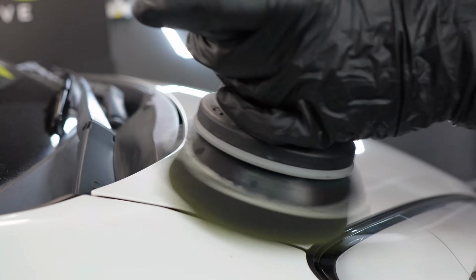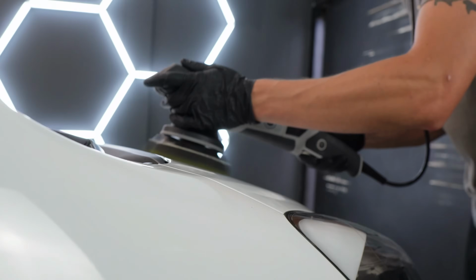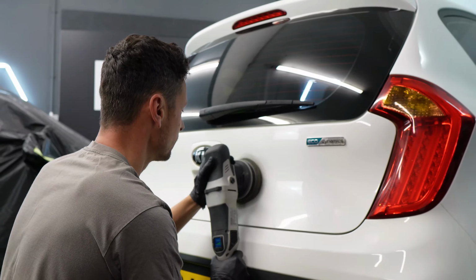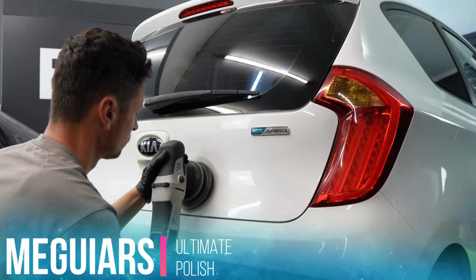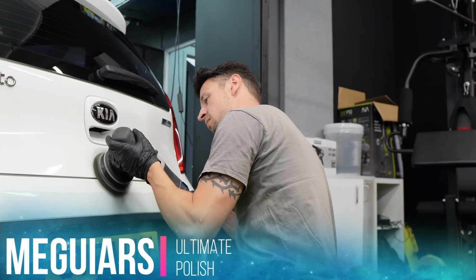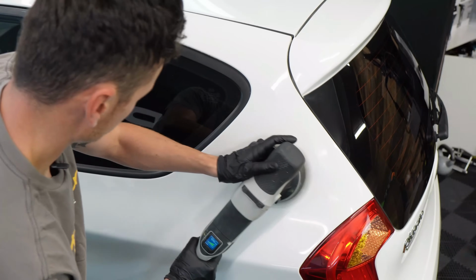I featured this polish from Meguiars a few weeks ago, and we did a comparison against the Ultimate Compound on our faded yellow Focus, so I won't give away too much about what happens in that video. And later on I will be putting a special product on top which really finishes it off and gives it an incredible gloss. But for now, it's time to get cracking on the interior.